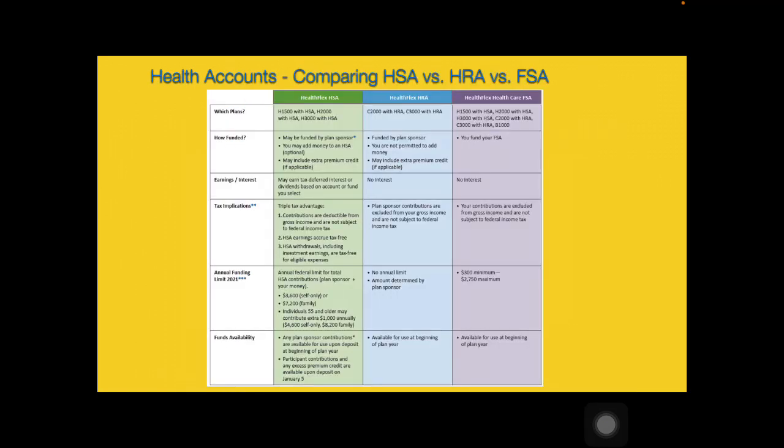This screen will outline which health accounts work with which plans. One thing to keep in mind, the HSA only works with the green plans, the H3000, 2000, and H1500. The HRA only works with the blue plans, the C2000 and 3000, and the flexible spending account, or FSA, works with all three. The health savings account gives you the ability to set aside up to $7,200 a year for qualifying health expenses. Of course, that is with family coverage, or $3,600 for participant-only coverage.